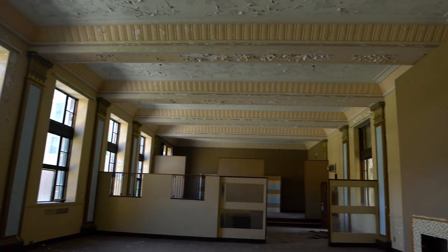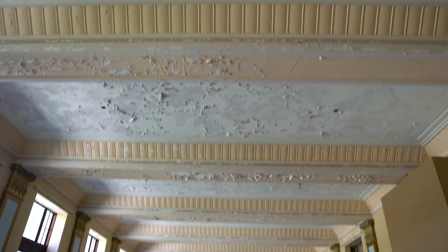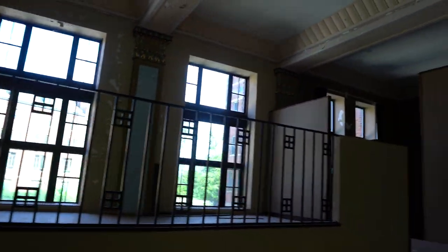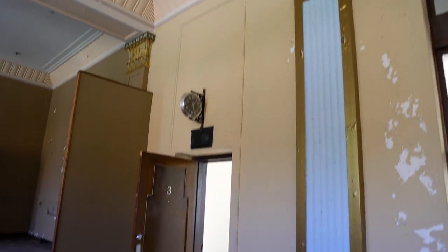This is like one of the former convent rooms. Looks like it was modernized sometime later. But you can see all these amazing details. Sorry, I gotta be quiet in here. Like this. All this ironwork is still in here. And then there's a beautiful shot there. You can see the wood floor starting to buckle. Amazing interior window even.